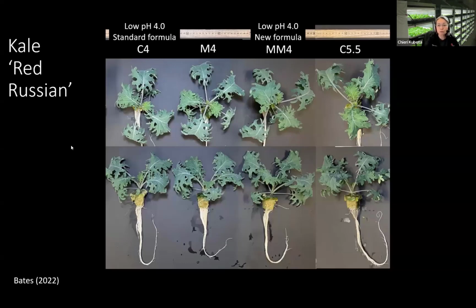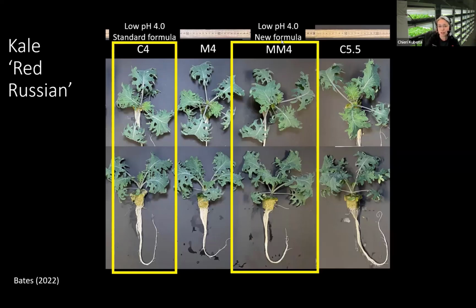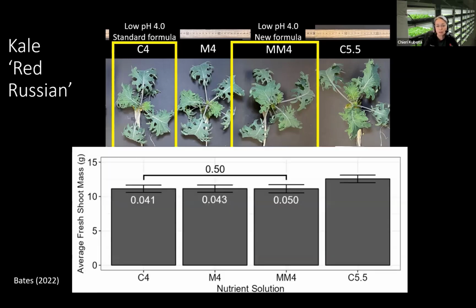So the kale, unfortunately, didn't respond to the new formula. This is the conventional 4.0. Well, kale was mildly sensitive. Compared to 5.5 standard conditions, the decline of the growth is 20% or so. So it's not really a serious reduction, but we didn't really improve the growth either. This one is both micro and macro adjusted, and in between, I think this is macro only adjusted. The new formula really didn't improve the growth. This is the fresh mass of 4.0 adjusted, and this is the conventional 5.5 nutrient solution. So it was not really improving.